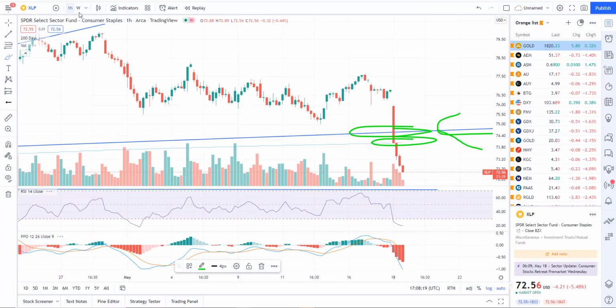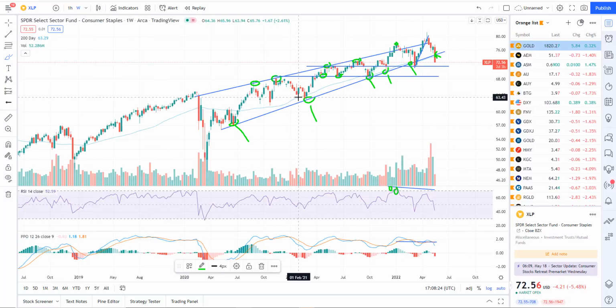XLP. This is consumer staples. You look at the weekly chart, this is one of the areas where retail's been hiding out, and the institutions, they've been buying these defensive stocks. That's kind of been the name of the game. So tech has been getting destroyed, small caps have been getting destroyed, and everybody's been trying to hide out in the defensive stocks. But at the end of the day, when you have a bear market, they sell down the defensives too. So the defensive sectors get sold off when everybody initially moves to the defensives, and then those get sold off, and that's kind of how it works.